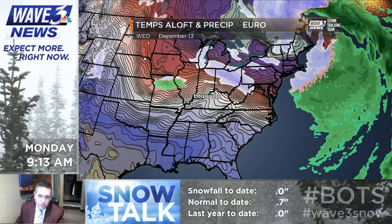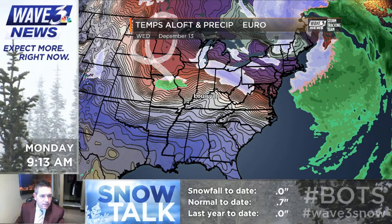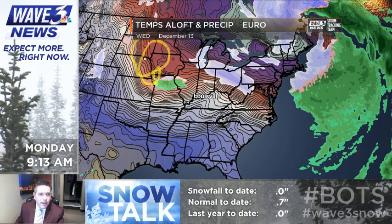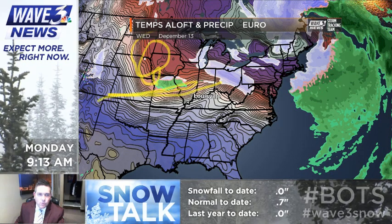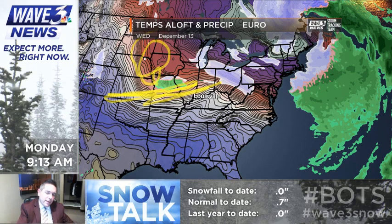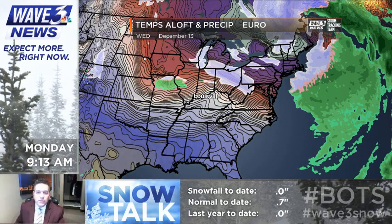This low is going to dig in from the north. Let me change my wand color so you guys can see it a little better. I apologize. Okay, there we go. This is going to dig in to the south, and the thing is it's going to become more east-west oriented as it dives in. It's going to come in like a surfboard, kind of like ride the wave, if you will, kind of crashing into us.